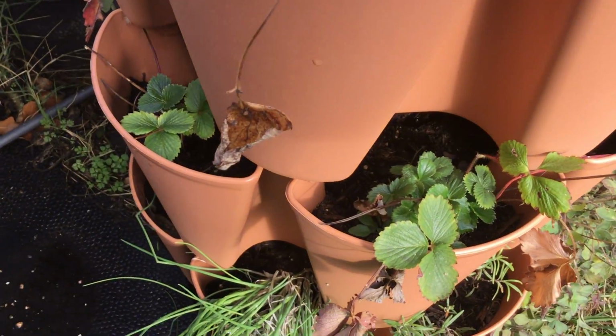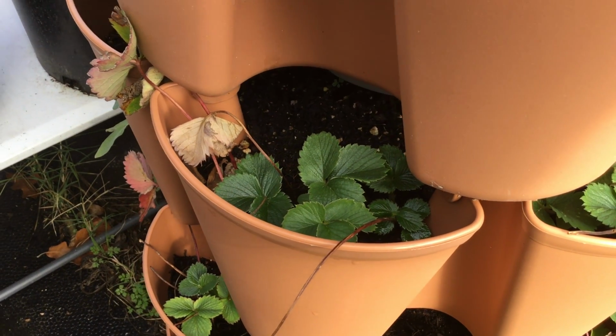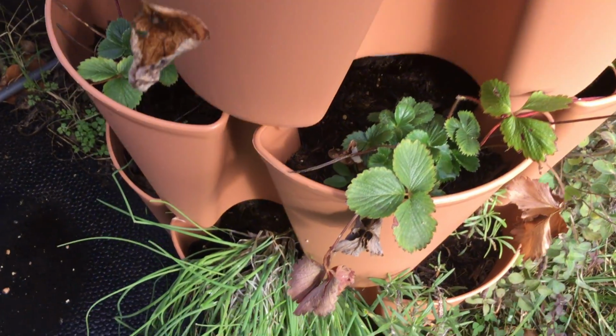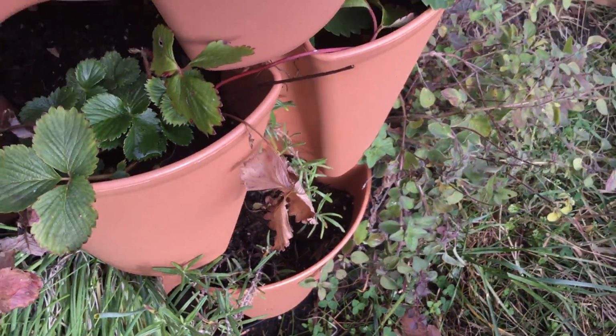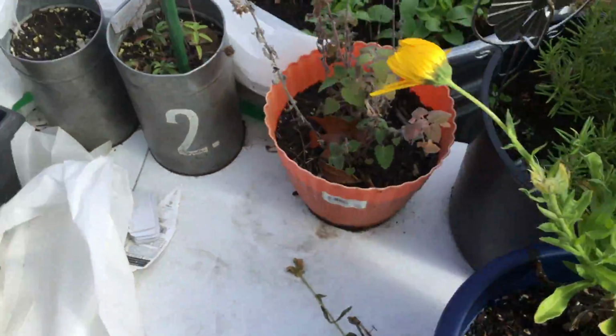Strawberries. This is the big tower planter. These strawberries have been in here since summer, and see they're getting lots of leaves on them, and of course the herbs down at the bottom are doing really nice. Let's go over and see what else is out here.